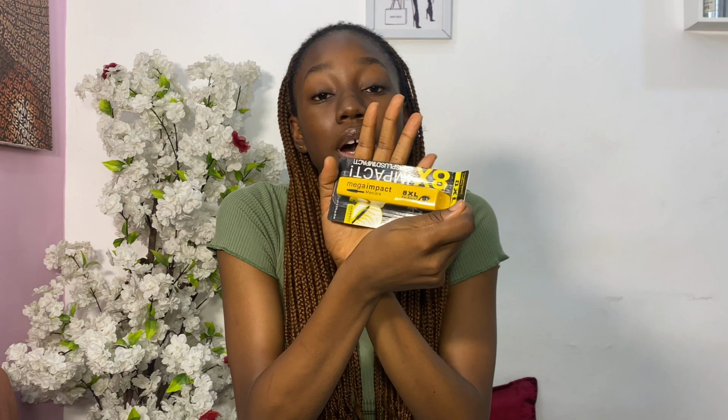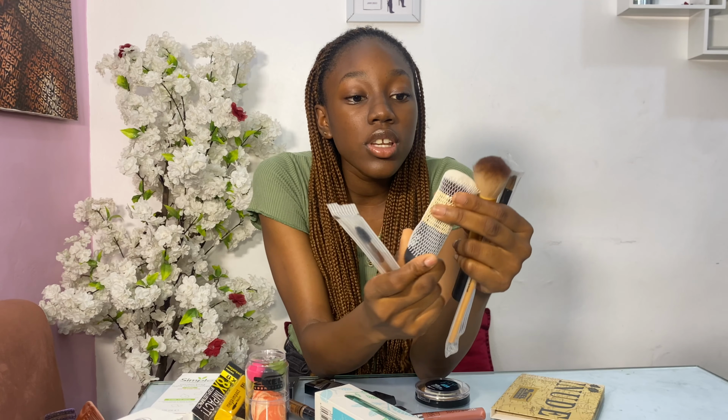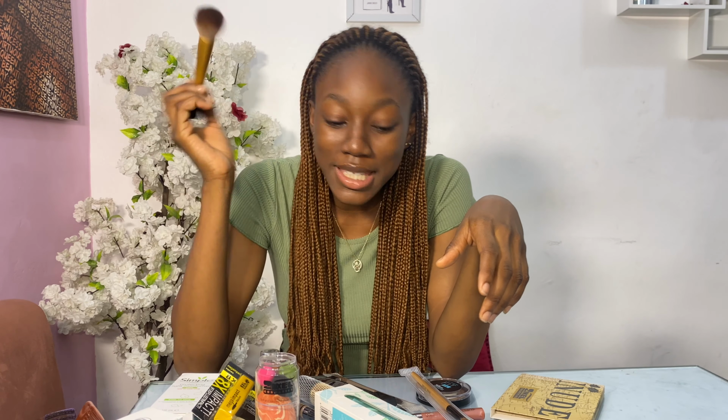But yeah, I got Outdoor Girl eyebrow pencil. Then I got Mega Impact mascara. The OGs know this mascara. Foundation brush, yes. If you don't want to use your beauty blender to smooth it in, I heard from TikTok that it is easier to apply. This one, I have no idea. Powder brush, you come out with the powder that you set.